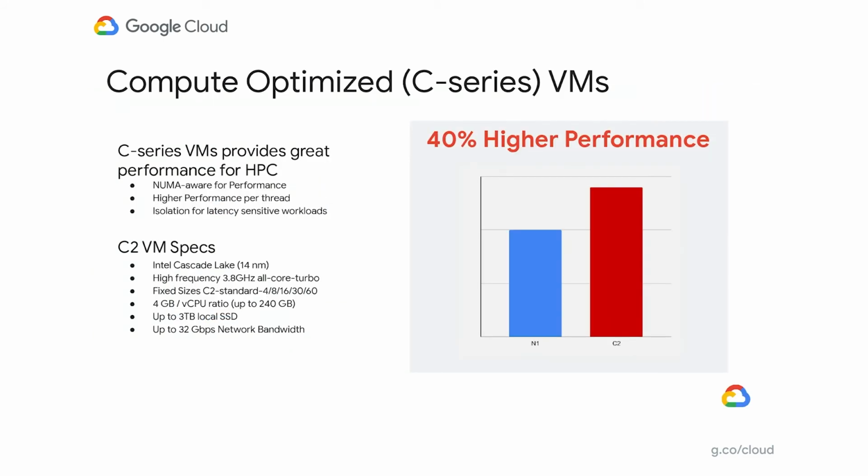Now let's talk a little about the compute optimized VM, or the C2 instance types. Compute optimized VMs are well suited for HPC applications, as I said before, both tightly coupled applications and high throughput applications. Compute optimized instances offer high end vCPU performance for compute workloads and offer up to 40% more performance compared to your general purpose VMs. They also leverage second generation Intel Xeon processors and can run at a sustained clock speed of about 3.8 gigahertz.